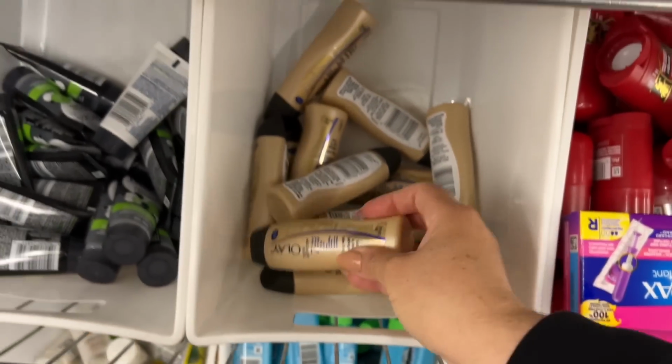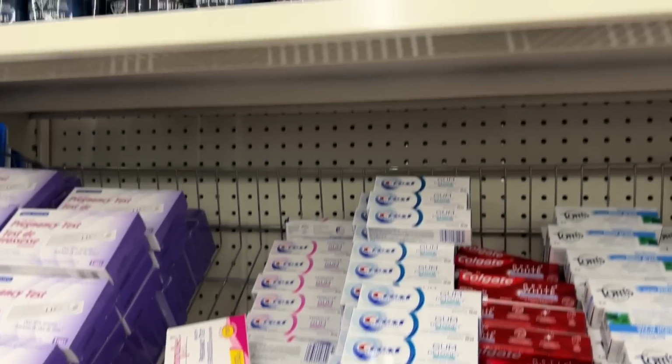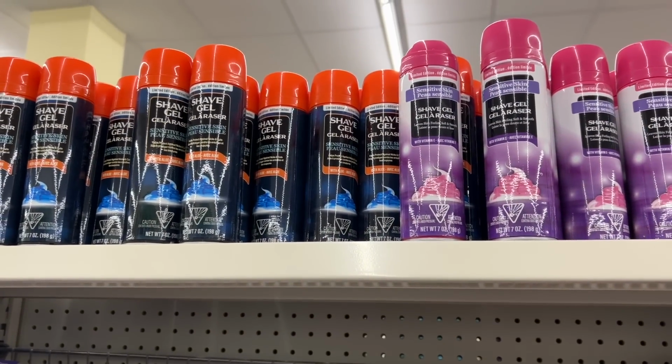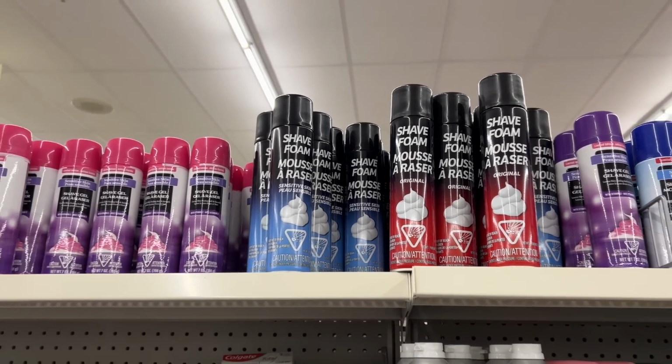Perfect. Olay, Pantene. There's, of course, your toothpaste. My daughter makes slime. I gotta grab some shaving foam. These are nice and big, actually, for slime making.